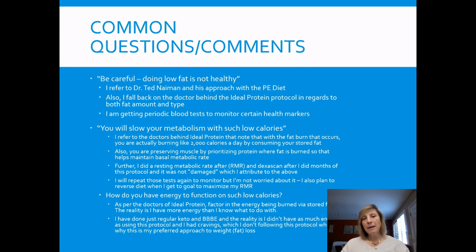Further, I did a resting metabolic rate and a DEXA scan after I did months of this protocol, and it was not damaged, which I attribute to the above, to the results of prioritizing protein. And I will continue to do those scans as I feel necessary.